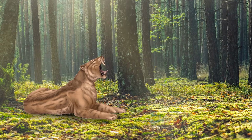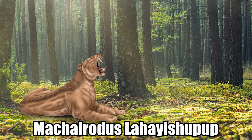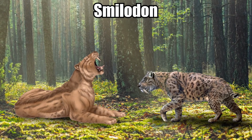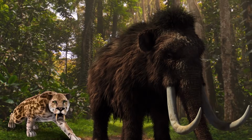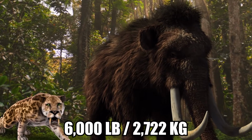Researchers determined that the cat, dubbed Machairodus lahaishapup, was closely related to the Smilodon, an ancient saber-toothed species that also once roamed North America. But it was much larger than the Smilodon, weighing up to 900 pounds, and was capable of routinely killing prey that weighed as much as 6,000 pounds.